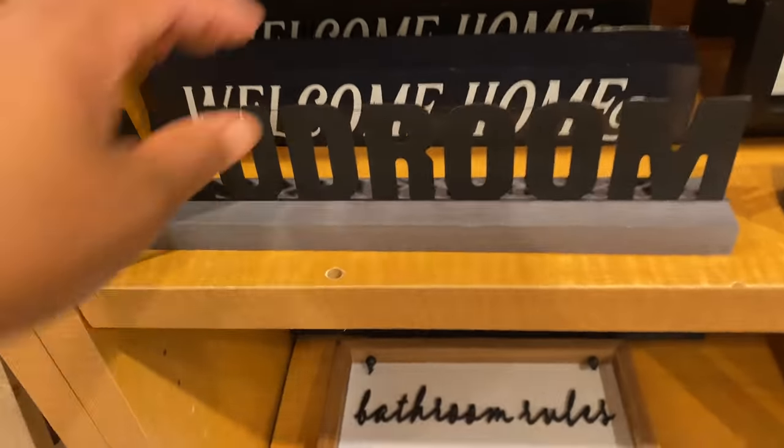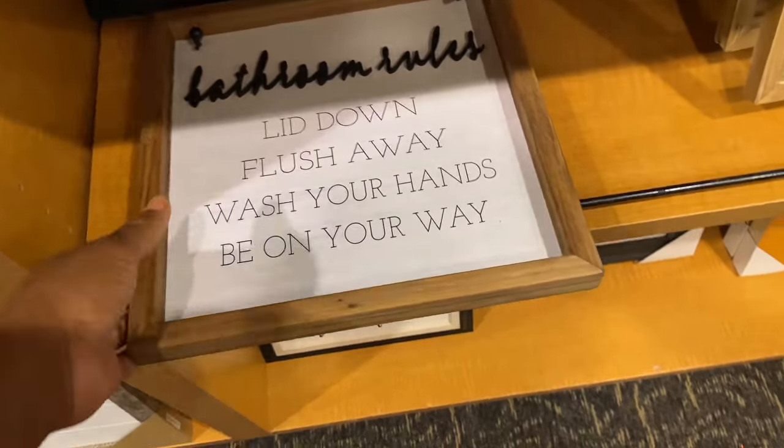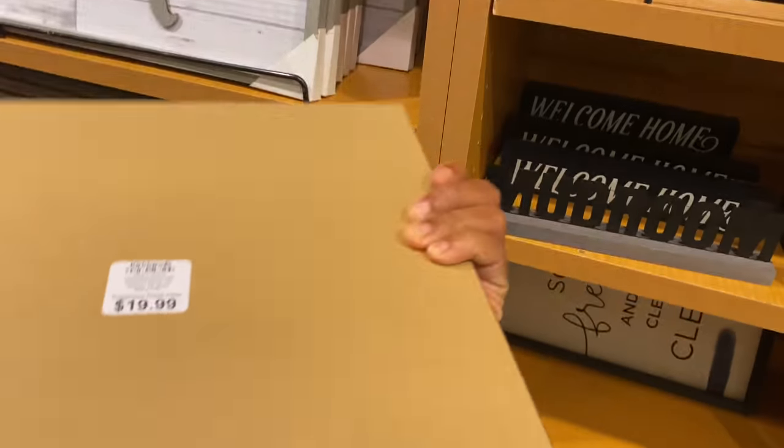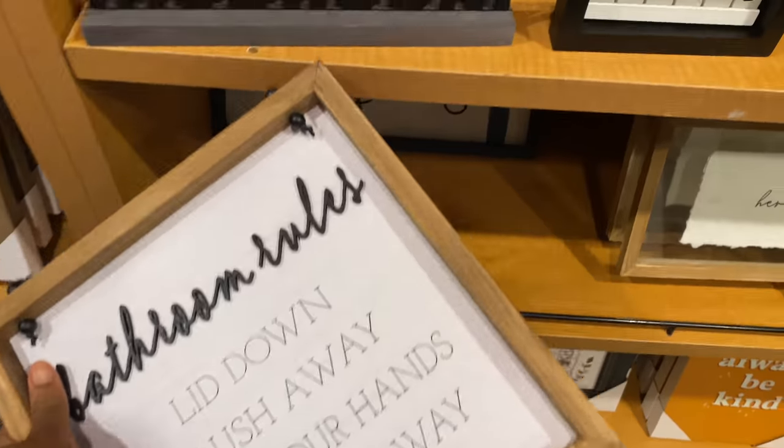And this little sign is cute. Mud room. Welcome home. Be kind. It says bathroom, lid down, flush away, wash your hands, be on your way. That's cute. So fresh and so clean. This sign right here is $19.99. I would wait on that to go on sale. I'll give y'all a good $5 for it.